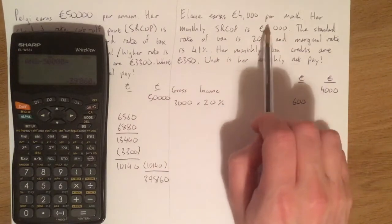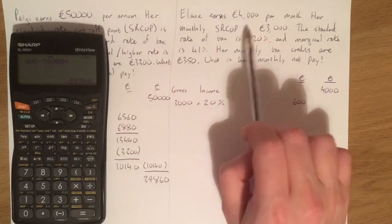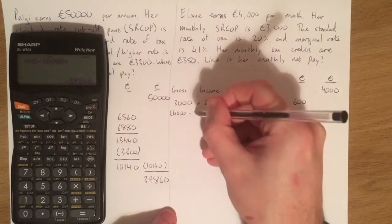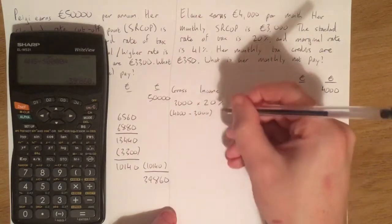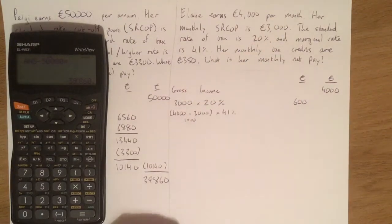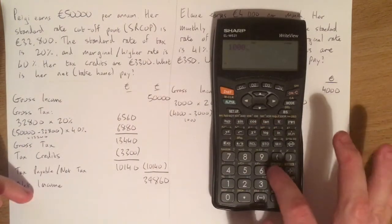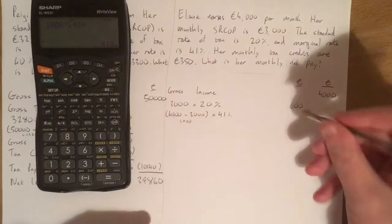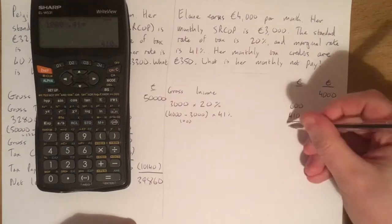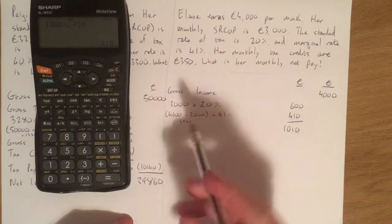So the first 3,000 of her income is taxed at 20%. The rest of it, the other 1,000, is taxed at 41%. So it's the 4,000 take away the 3,000 multiplied by 41%. €1,000 multiplied by 41%, €410. So add the two amounts of tax together and you get 1,010, and that's our gross tax.